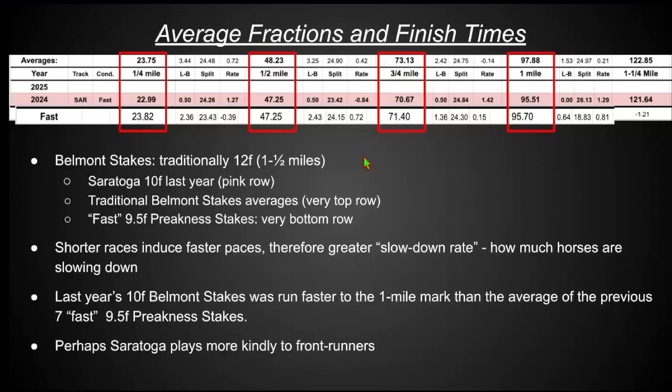Above, we can compare the pace of the Belmont Stakes when run 10 furlongs at Saratoga last year, which is the pink row, versus the average pace of the previous 11 traditional Belmont Stakes races at the very top, as well as the previous 7 9.5 furlong Preakness Stakes when run on a dry track in the very bottom row down here. The pace is much faster in the 10 furlong race, the pink row, versus the 12 furlong races throughout, but the slowdown rate is much higher due to the faster early pace, which is induced by the shorter race distance, with an exception between the half mile mark and the 3/4 mile mark when the race really picked up in the 10 furlong event.